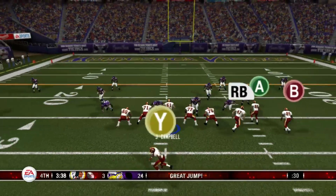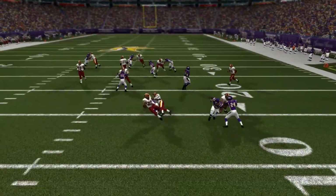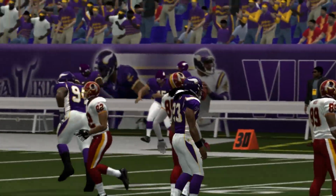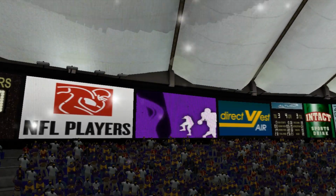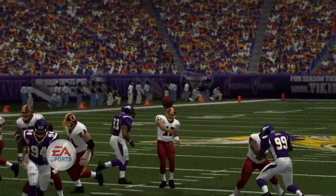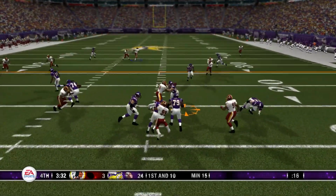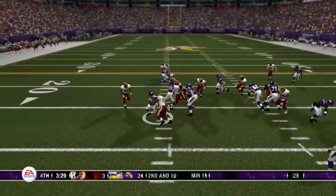He'll want that one back. Interception. Fake the run. Running around. Throw. Look at him. Is he going to try to do it again? Yes. Rodgers in on the stop.